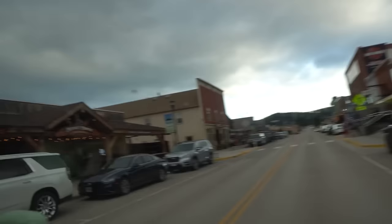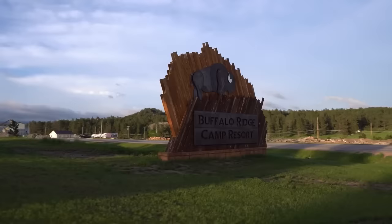I would say we can explore, but let's get to our destination with this storm arising. Oh, yeah. Cool. There it is. Buffalo Ridge Camp Resort, honey. Welcome.